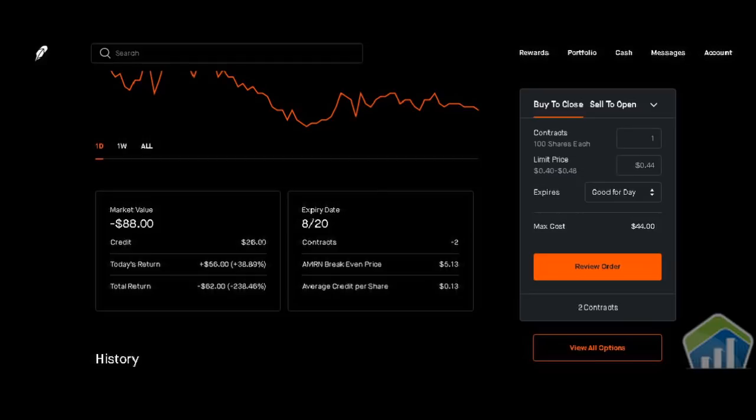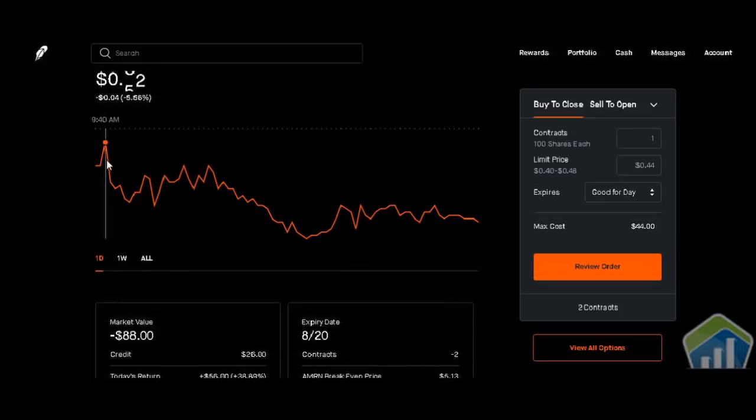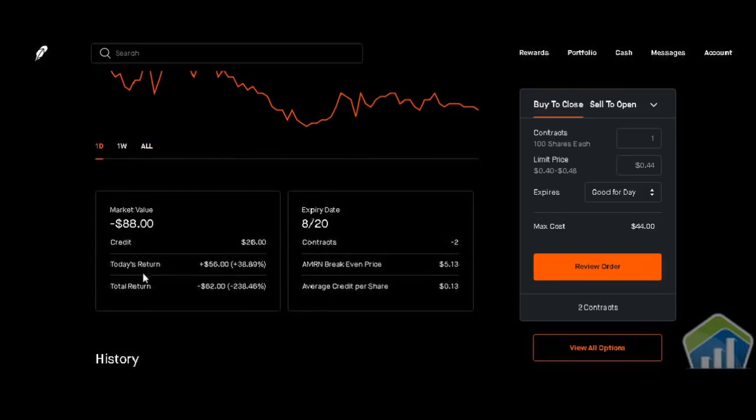Now, since that time frame, obviously the price has jumped up. It's 5.60, 5.35 right now. It actually jumped higher than that, probably like 5.60 or so. So this is the new market value, and the new market value right now is $88. So for that same $5 call, for saying that we'll sell at 5, they will give us $88 together for the 2 contracts.